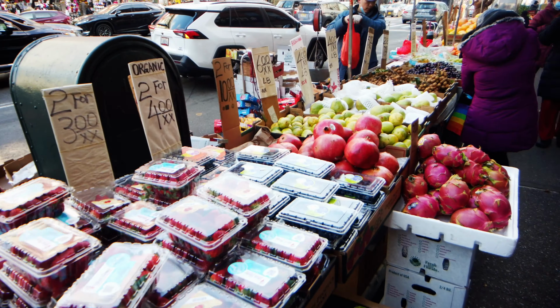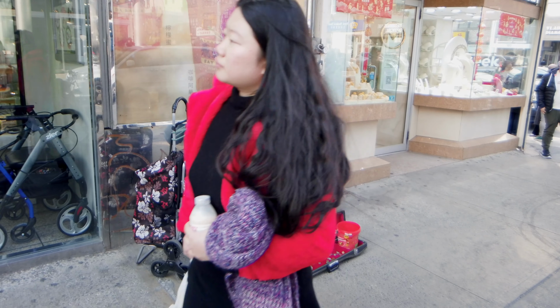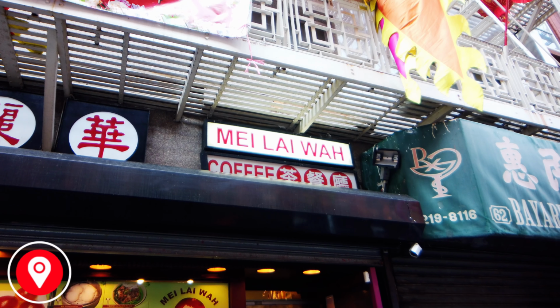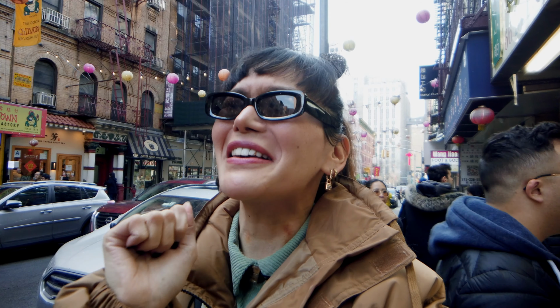They got durian here. This is actually the place where we always get our food. So it is on Mulberry Street and Canal. So now we're going to try out the Lai Wah. It is actually one of my favorite pork buns. It's not just a favorite, probably it's the most delicious pork bun you will have here in Chinatown or in New York City in general.